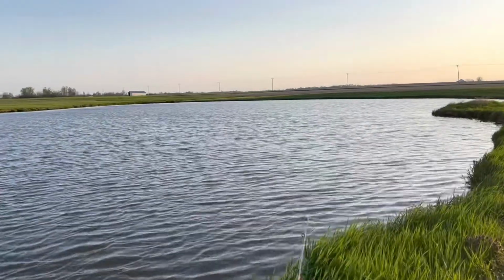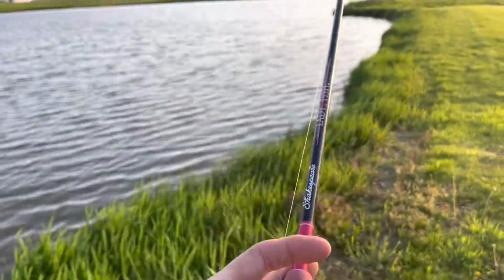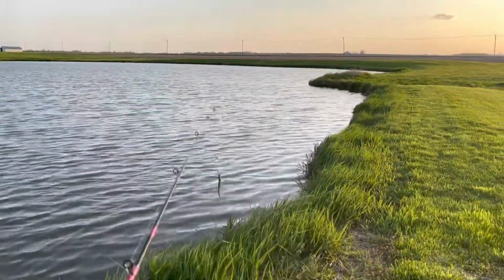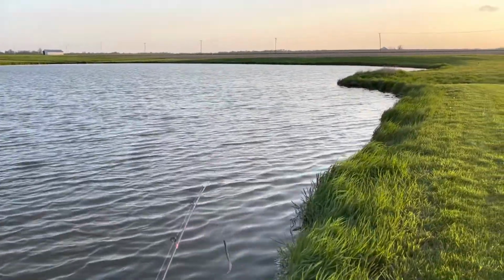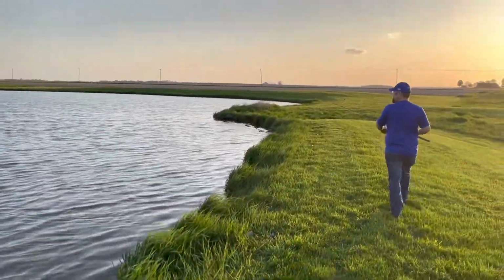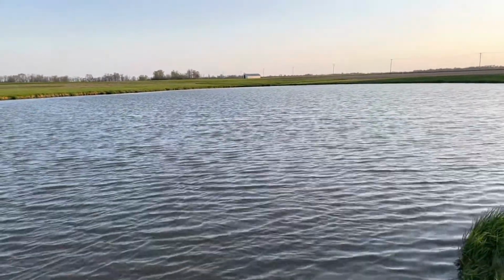So the first thing we're gonna do is look, you like that? That's my pink Zebco. It's all I had at the house. I got a small culprit worm on there, and it looks like he's gonna steal my spot. But the competition is who catches the most and who catches the biggest.